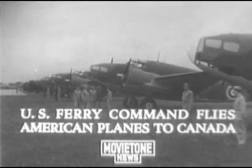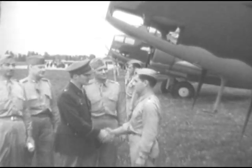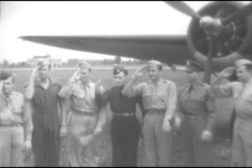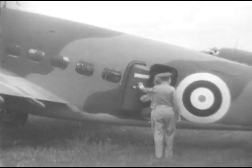Chief of the Army Air Corps Ferry Command, Colonel Robert Olds, whose exploits as a number one Army airman have made flying history. He gives orders to his pilots, and they're off on a mission. Their task is to pilot aid to Britain bombers to Canada, where the planes are taken over by the British to be flown across the Atlantic to Britain.